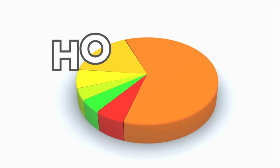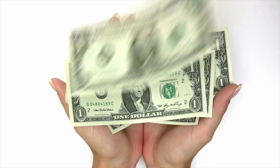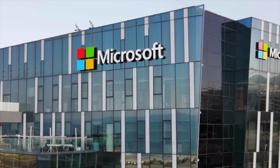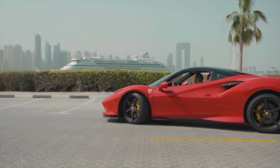Everybody wants to know how to build a bulletproof dividend stock portfolio with their first $1,000. A dividend portfolio that provides passive income from consistent dividend payments, either monthly or quarterly, yet provides high returns from high quality dividend paying companies or dividend ETFs, where one day you can retire and live off this passive income and buy just about anything that you want, like a fancy Rolex, pay off your mortgage, get that dream car, and live the life you want.